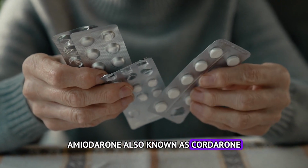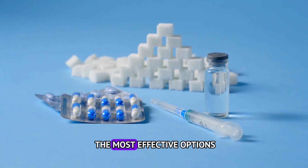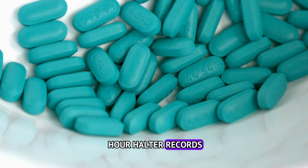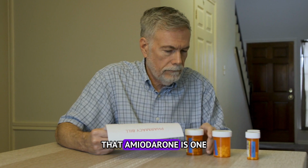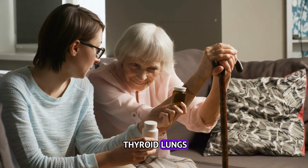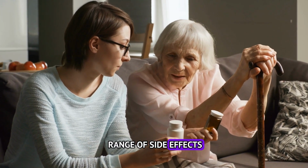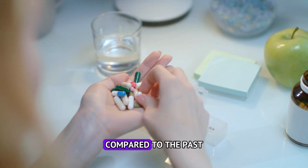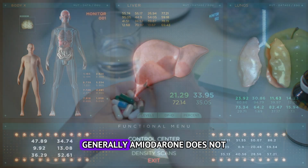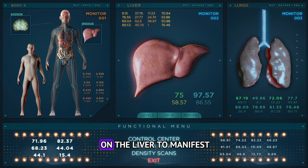Amiodarone is a medication often used by cardiologists to treat cardiac arrhythmias. It is one of the most effective options, significantly improving arrhythmia and even clearing 24-hour Holter records. However, it is important to be aware that Amiodarone is one of the medications with the highest index of side effects. It can affect the thyroid, lungs, skin, and yes, also the liver. Because of this wide range of side effects, its use has been more restricted currently compared to the past, being applied in specific cases where the benefits outweigh the risks. Generally, Amiodarone does not cause acute liver injury. It takes a few weeks to months for the harmful effects on the liver to manifest.